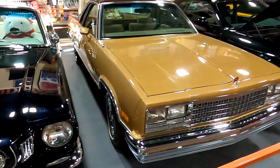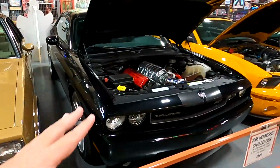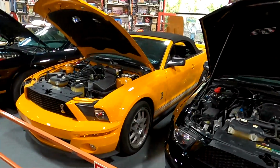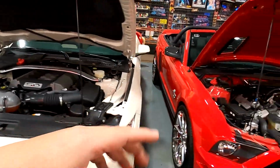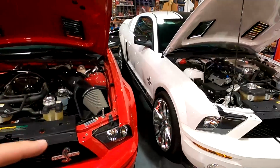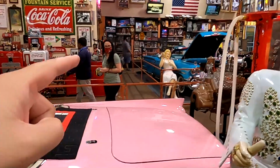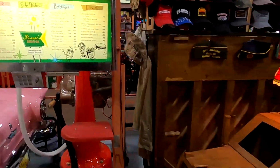El Camino right here, 81 Chevy El Camino. Uh, 2008 Challenger. Shelby, 2008, 2007 Shelby. Okay, those of you that are interested in these, 2015 Mustang, 2007 Shelby Super Snake, and the 2007 is another Super Snake also. Cool. Look who's here. Elvis. There's Monique. Like the old Manny right here. That's pretty cool.